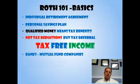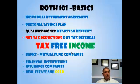And similar to the IRA, there are investment tools that you can use inside the Roth, or banks. You can have CDs in there, you can have mutual funds in there from mutual fund companies, from financial institutions like brokerage houses. You can have any array of tools or products that they have funding the Roth to get the income and the interest. Real estate has been very popular in recent years, and currently gold is being sold as part of an asset that should be inside of a Roth.